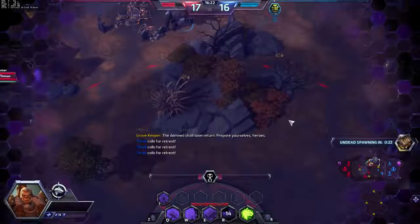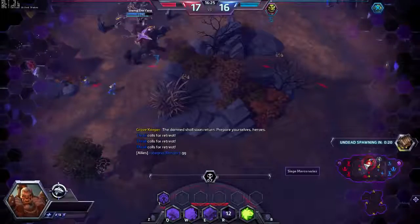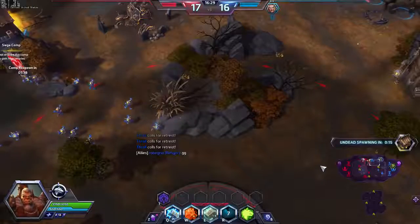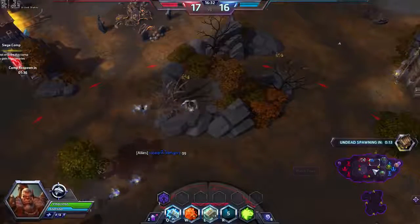Worthy attempt. Would have been a lot more helpful if you just came to help me when I was fighting them, though. He wasn't fighting anyone at that point. He kind of stood there until I died, and then eventually started doing stuff.